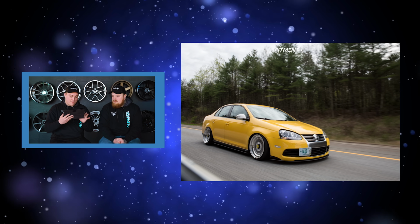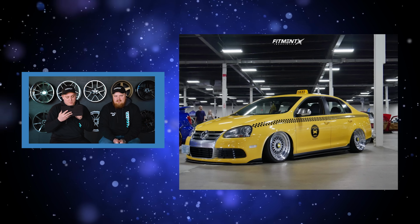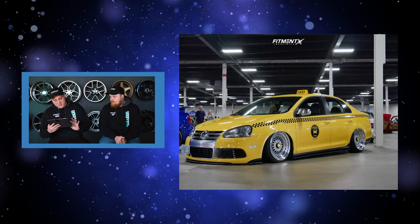Maybe that's not something Crazy Taxi runs all the time, but I think it's pretty cool. His license plate says taxi, so I mean, you never know. Crazy Taxi. The black and yellow two-tone I think looks really good. The fitment on this is just so freaking perfect.